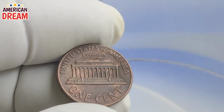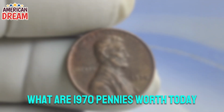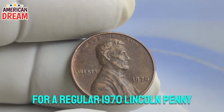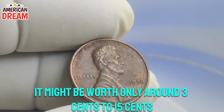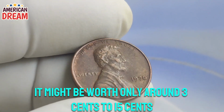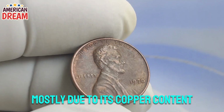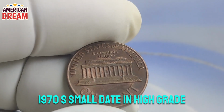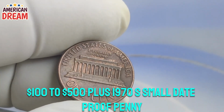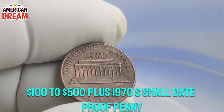Some 1970 pennies have doubling errors, officially known as double die obverse. That means the details on the front of the coin, like the letters in Liberty or the numbers in 1970, appear doubled under magnification. This error is incredibly rare, and when authenticated by professional graders, can increase the coin's value exponentially. So, if you have a 1970 penny, grab a magnifying glass and take a closer look. You just might be holding a treasure.